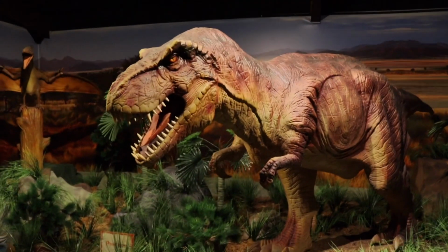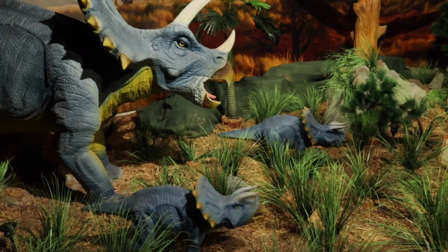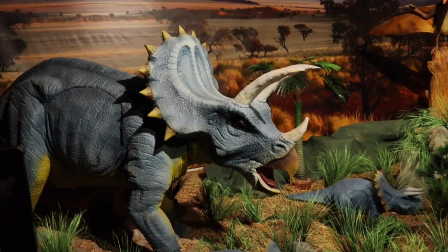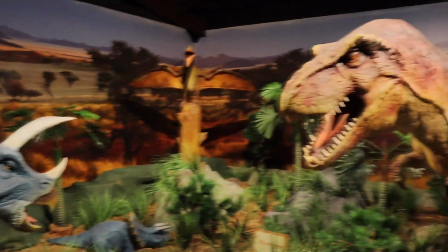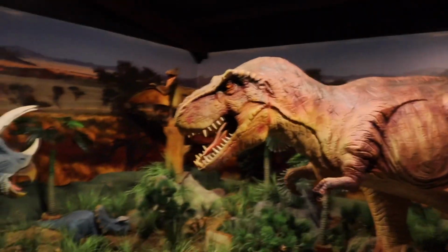This mean and nasty T-Rex is after these little tiny Triceratops babies! And Mama is not having it. You tell him, Mama. Get the T-Rex! Get the T-Rex!